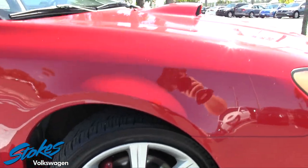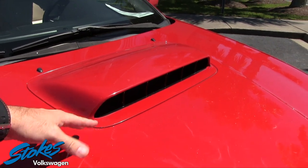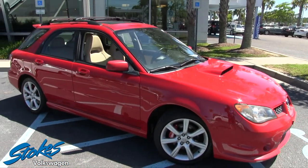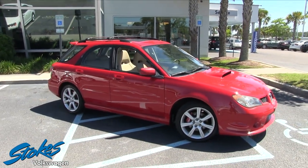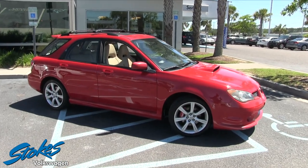so you can make sure nobody takes your wheels. You know, we love how Subaru does the hood scoop on their cars. You know, it's kind of an iconic thing with Subaru to have that big hood scoop up there for that intercooler with turbo under the hood. Now, I'm pretty sure it's turbo. We'll get under the hood in just a minute and have a look around and see.